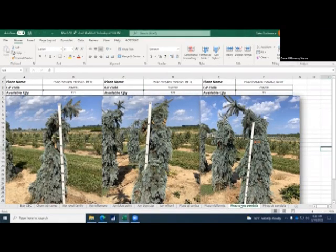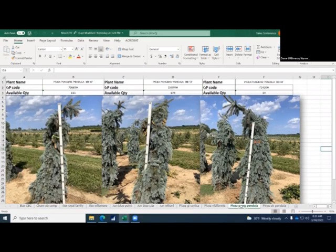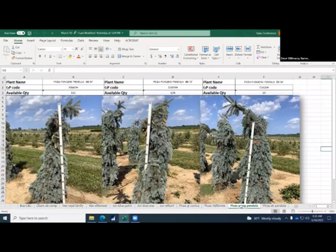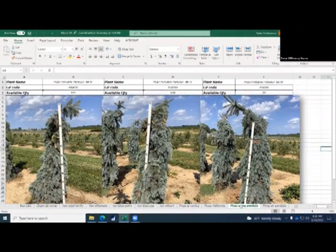Mostly needle cast, it's more environment. So it really tries to attack spruce that get older and more dense growth. If you have a plant that allows air movement through it, like this one that doesn't get real wide, those plants tend to resist needle cast a lot better. I know that's a big problem out there.